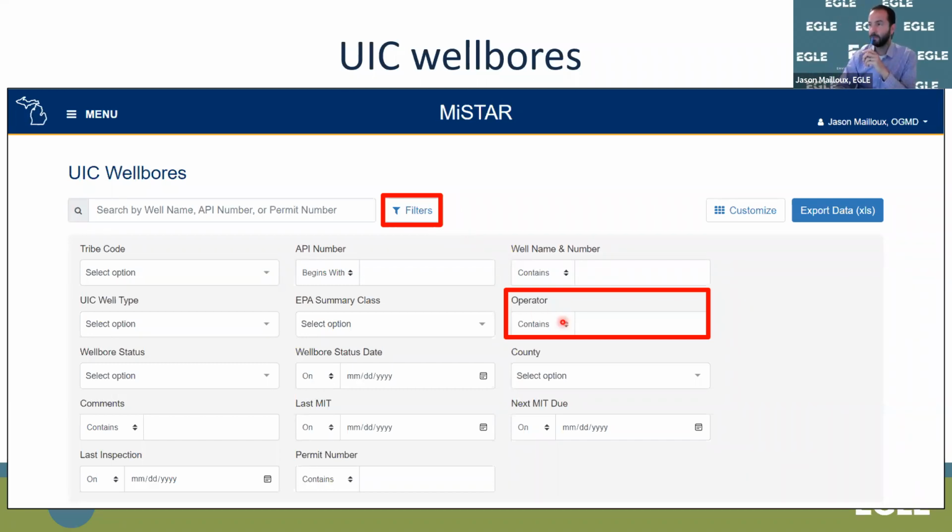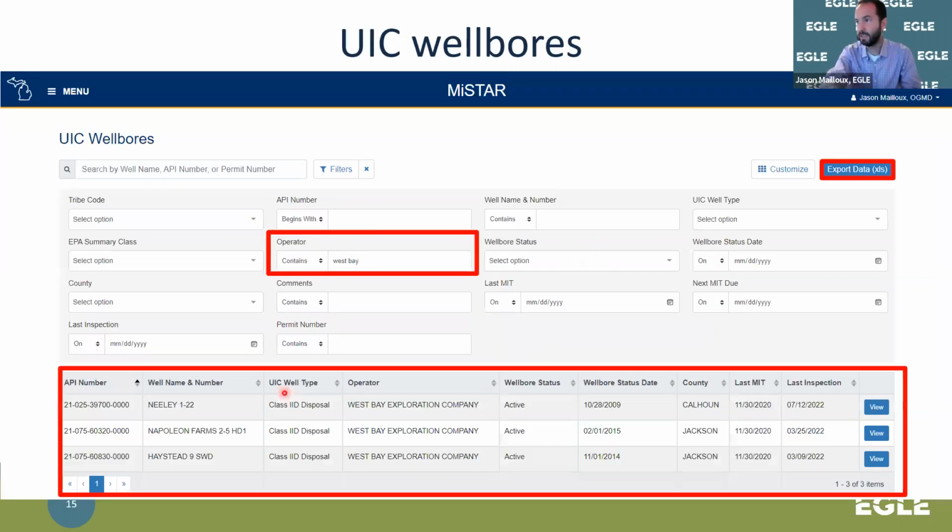But you can search them, like I said, by quite a few criteria, and I believe it's begins with or contains. So if you really want to get any information about just about any well, if you want to really sharpshoot it, you can either know the well name, the API number, the permit. You can search by operator. You can search by many, many different criteria.